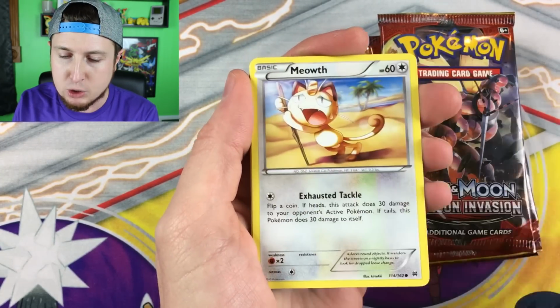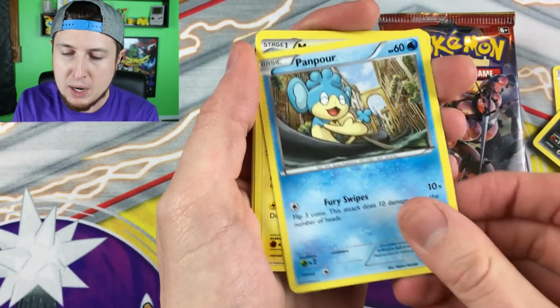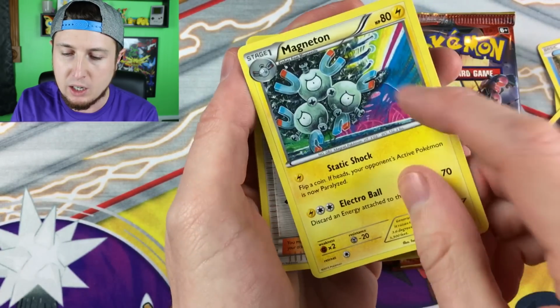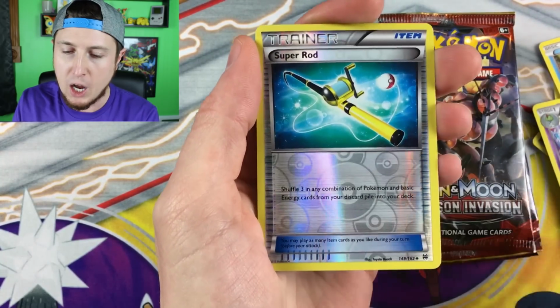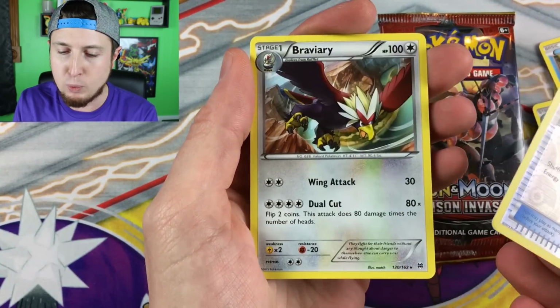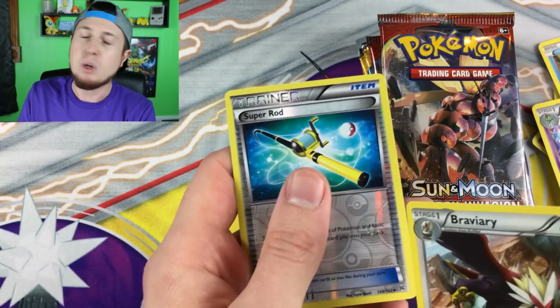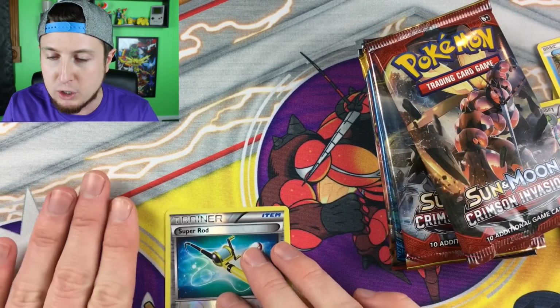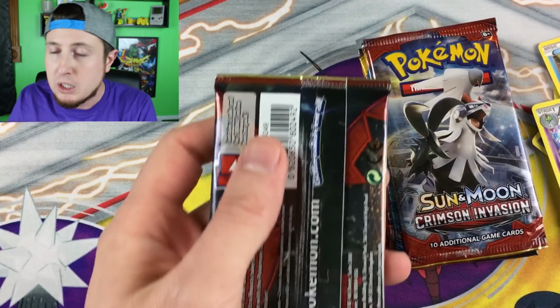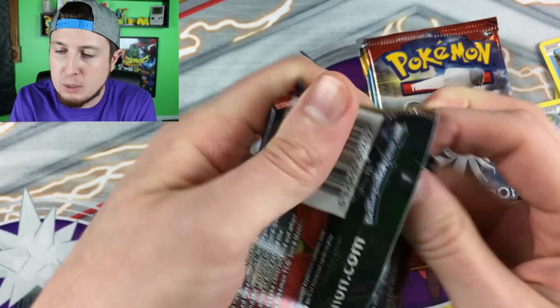We have Bronzor. We have a Meowth, a Zora, a Ralts, a Panpour, a Magneton. I love the background on that Magneton. Giovanni Scheme, a Cralia, a Reverse Holo Super Rod, and then our rare is going to a Bravery. And what do we say? What do we always say? Hashtag birds can fly. Birds can fly. All right, let's set that right there. And we'll just pretend we know that the Bravery is there too. Sometimes when I get the bird Pokemon, I gotta make them fly. That's what bird Pokemon do.